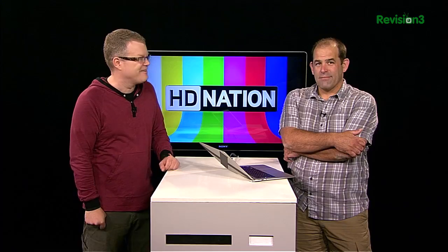Now, we talk about wall mounting all the time. Here's where a wall mount can help minimize these artifacts by basically allowing you to adjust the angle of the TV so you can angle it right at your face and get a better view. And that's about it, really. That's just some of the basics for that.